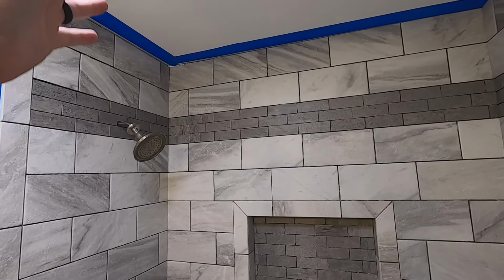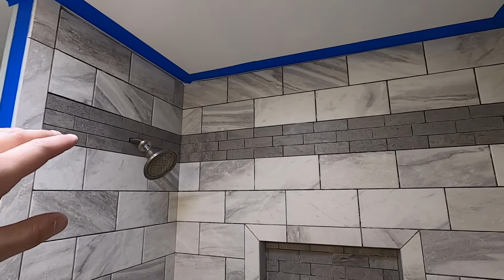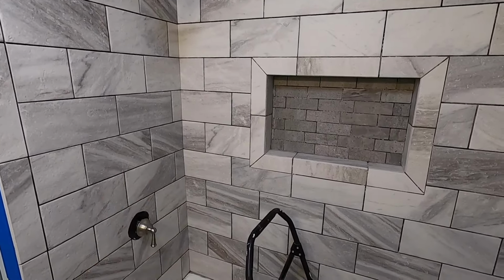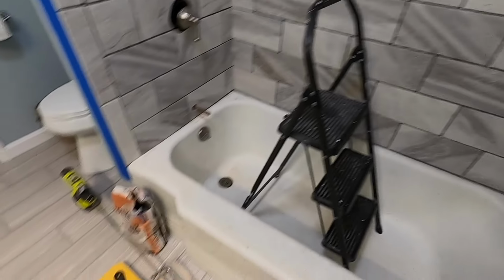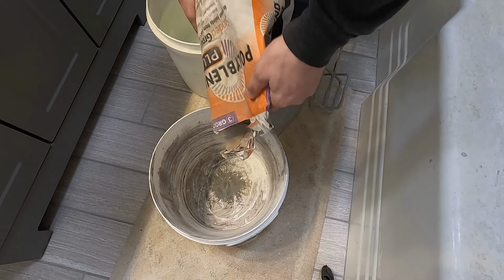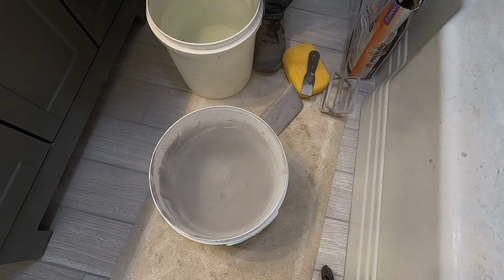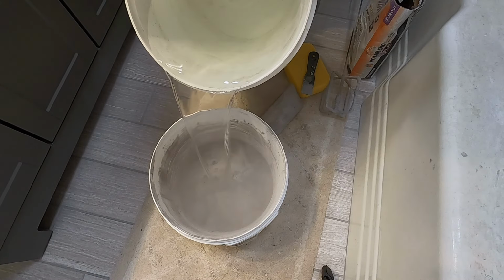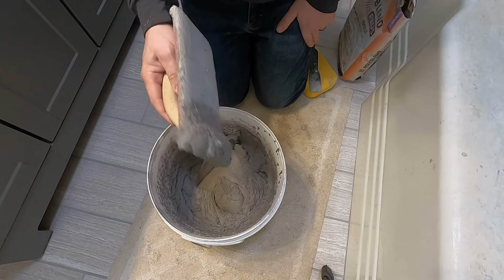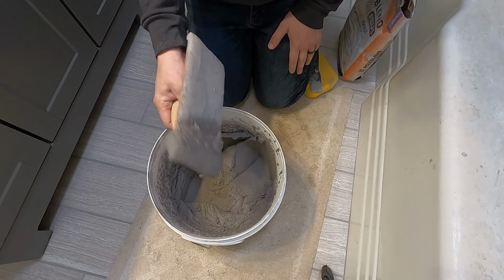I like to start at the top because the grout is going to fall. So work your way from the top down, and try to pick up some of the grout that you drop off the tub and reuse it. That way you're not going through a ton of grout. So we've got our mixing bucket here. We're going to mix up some grout. Try not to mix up more grout than you actually need. That is a pretty good consistency. It's about what you want to have.